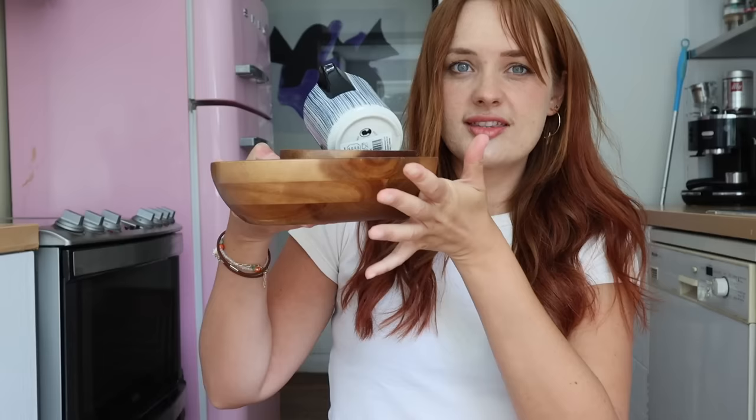So let's do some packing because I have about an hour or so before I need to leave and I really want to get some of this stuff bubble wrapped up so I can put it in storage.